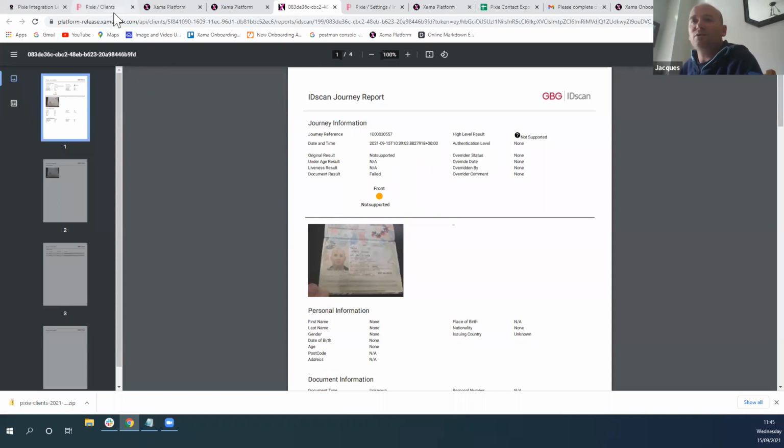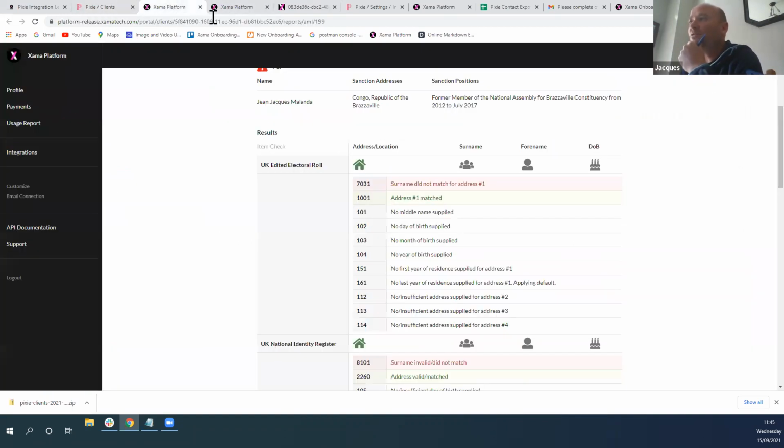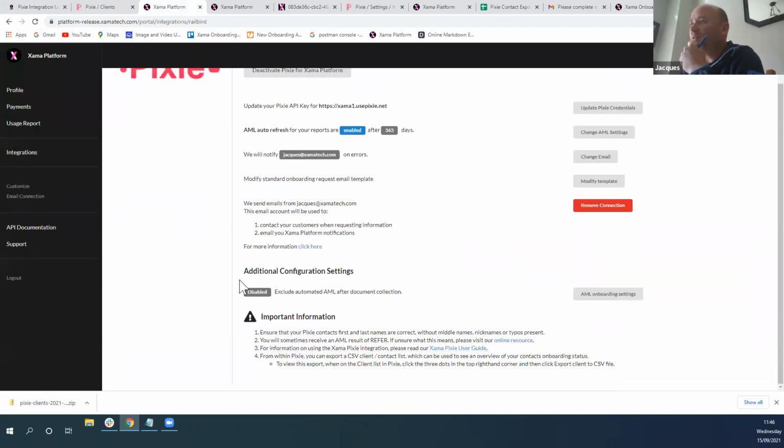The way you would just collect an identity document is if you go into the configuration settings here, there's actually a configuration setting to exclude the automated AML from the process. So you would do exactly what I did. It would just collect the document and it won't do the AML check. We're looking at including Australia, but it's not yet included.